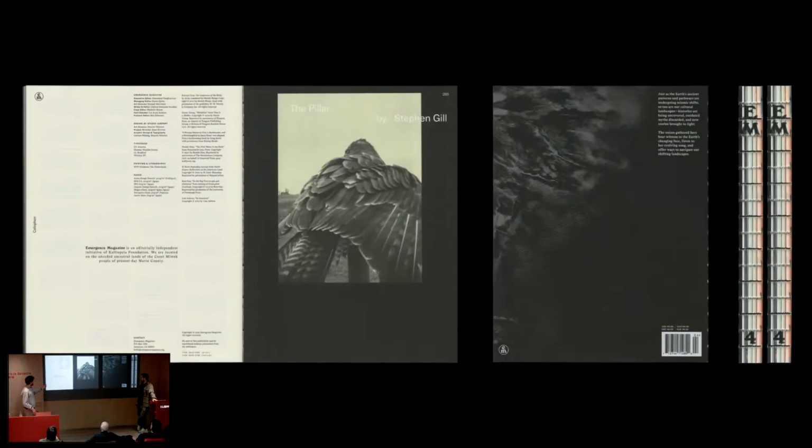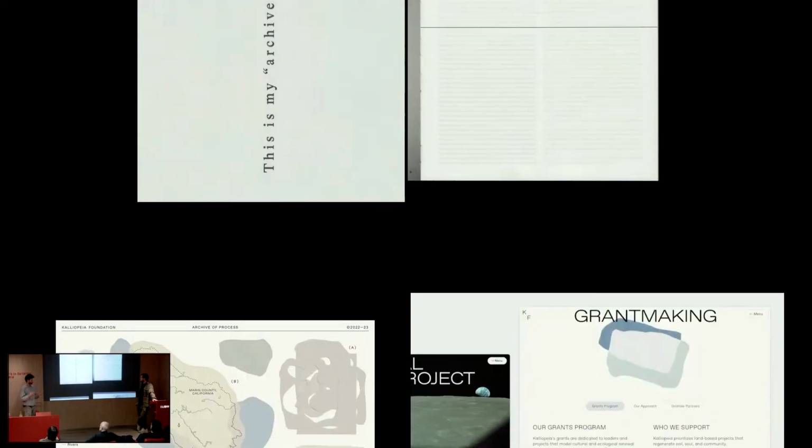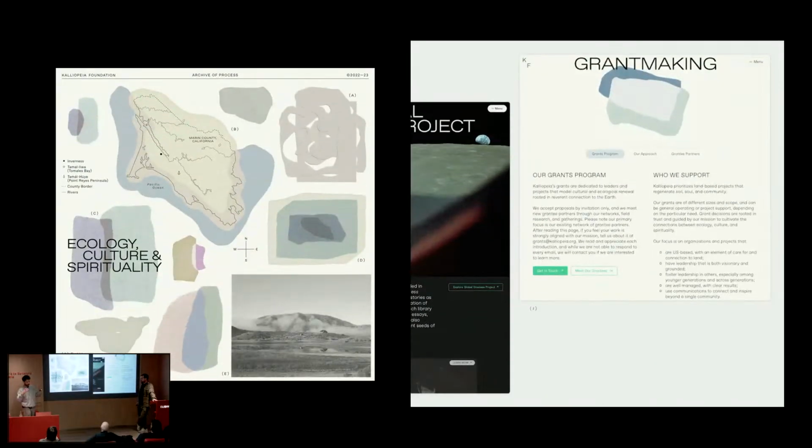We have been working for editorial platforms, online and in print, and mostly Emergence magazine. I'm not sure if you're familiar with it. We support their visual language and their whole branding and identity, and also the visual stories that they publish.